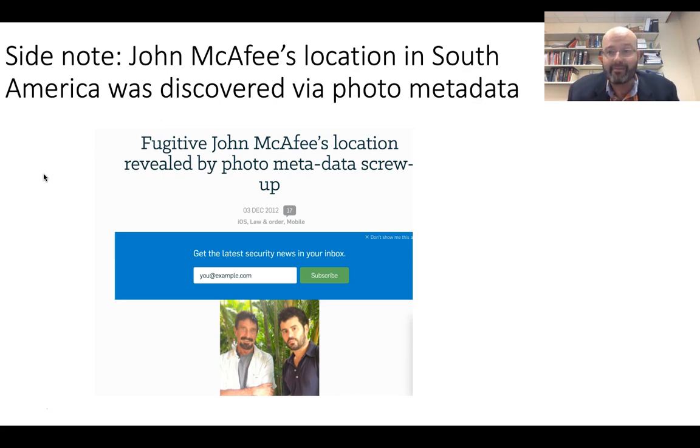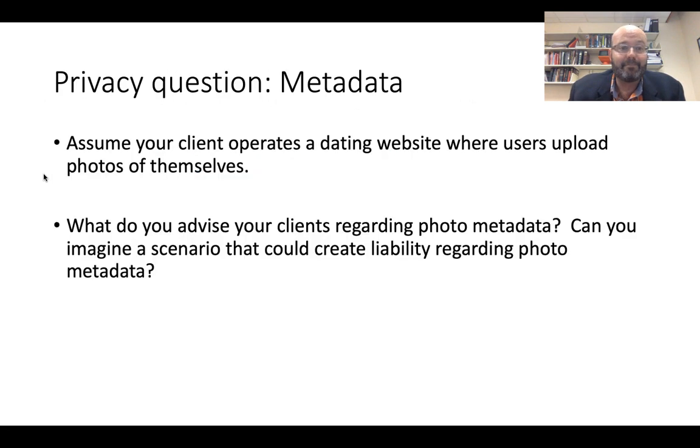What's interesting is John McAfee, the inventor of the McAfee antivirus software, was actually tracked down by authorities. He was traveling around with a reporter. He was wanted by the Belizean police, and he was traveling with the reporter, sort of thumbing his nose at law enforcement. The reporter took this photo and put it online and forgot to scrub the metadata. So law enforcement just said, "Oh, there's his location. He's right there in Guatemala, next to that restaurant." And so they were able to track him down that way. Kind of ironic because McAfee, of course, is a cybersecurity expert.